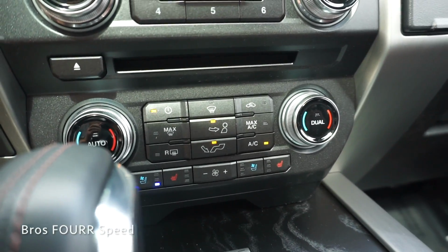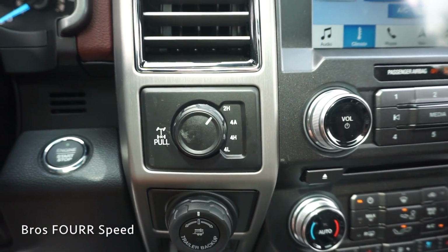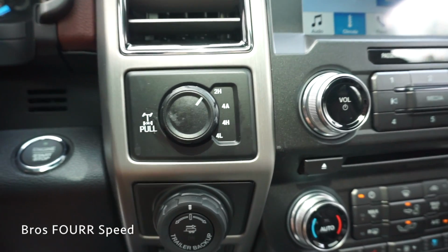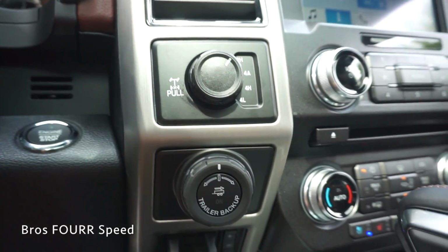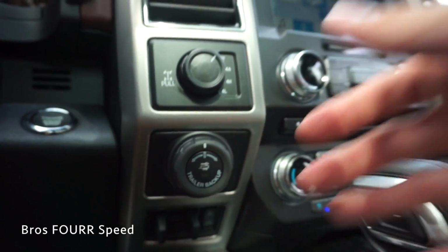We have heated and ventilated front seats with dual zone climate control. On the left side, we have your 4-wheel drive configuration from 2-wheel high all the way down to 4 low, and then pull to lock the rear differential. And then your trailer backup. This helps you back up the vehicle when you are using a trailer and makes it a lot easier.